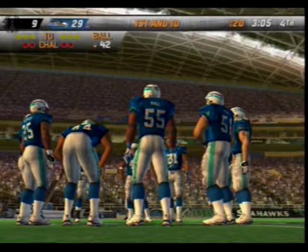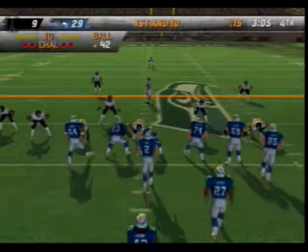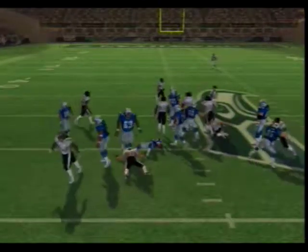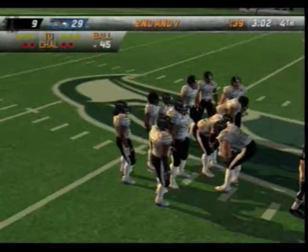First and ten. Ball on the 42-yard line. Let us get to it. To carry it. Blunt is there on the stop at the 45-yard line. Barnes takes advantage of a little daylight, picks up 3 yards.